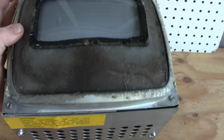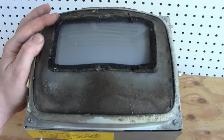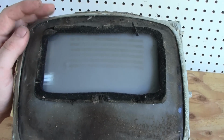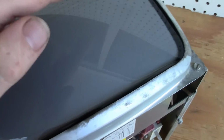Yeah, that's gross. I'm going to take a moment to clean that up. Unfortunately, I'm going to lose this foam seal here, but okay, whatever. I have to remember to make another one. Oh, that cleaned up pretty good. So we can see that this section here is like brand new phosphor, never been used. And there's our burn-in right there.